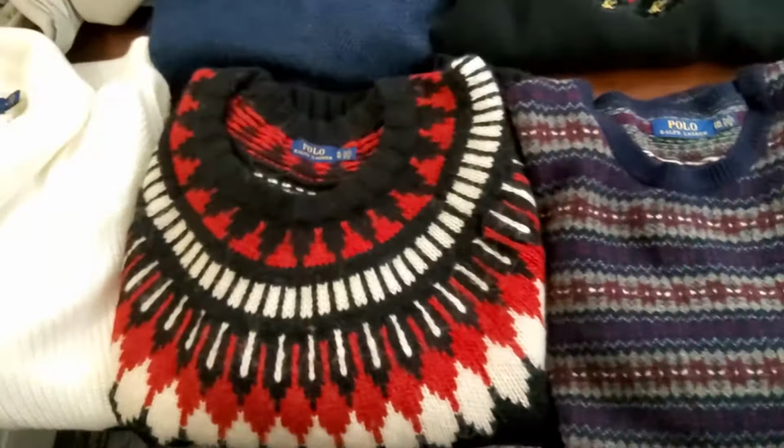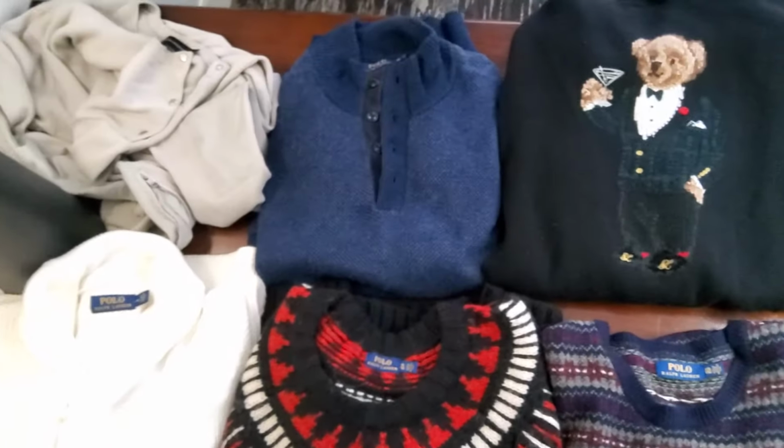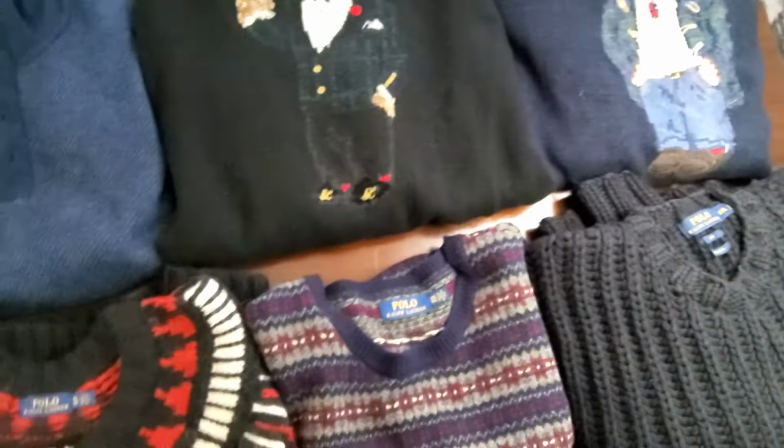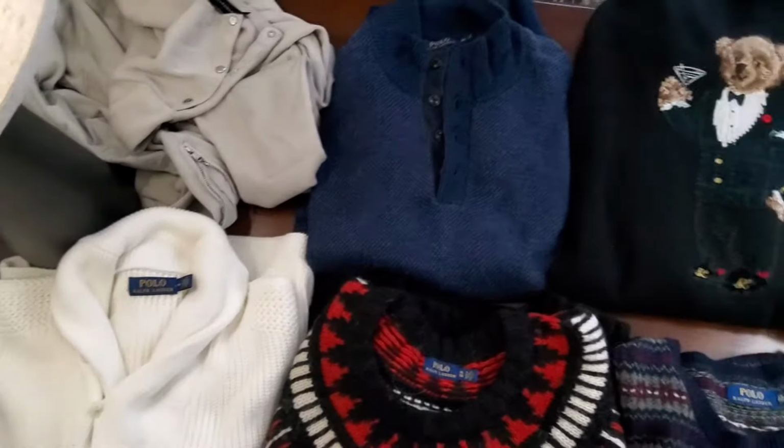All right, I think that does it on my quick, brief polo sweater walkthrough. I don't see myself grabbing any more polo sweaters, so it's safe to make a video of polo sweaters.